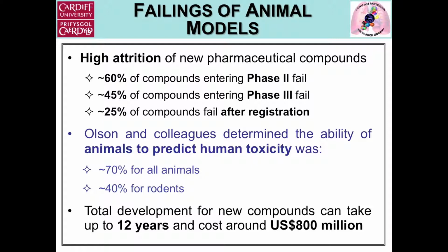In another report, Olson and colleagues published in 2000 a survey involving data from around 12 pharmaceutical companies involving about 150 compounds and 220 human toxicity events. And what they deduced was that the ability of animals to predict human toxicity was around 70% if you took into consideration all possible animal models, and that was taking into account the best case scenario, whereby if one animal model predicted the human toxicity event, it was deemed a success. Now this isn't accurate enough in my eyes.